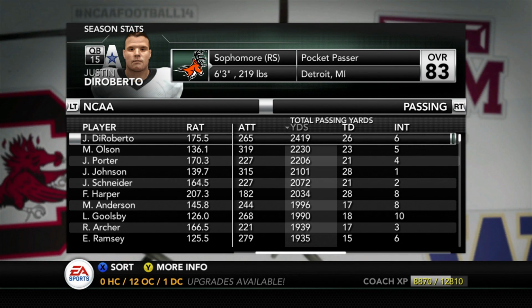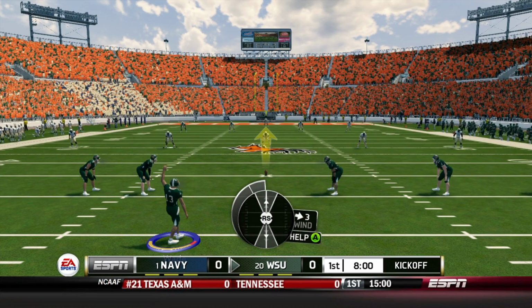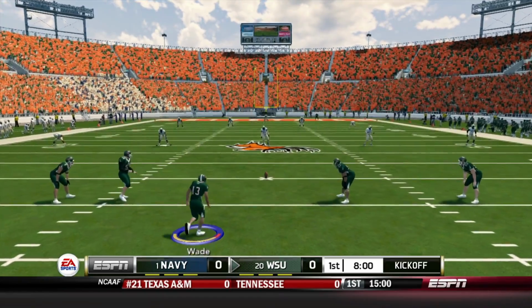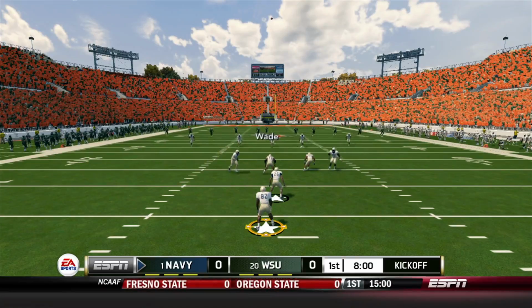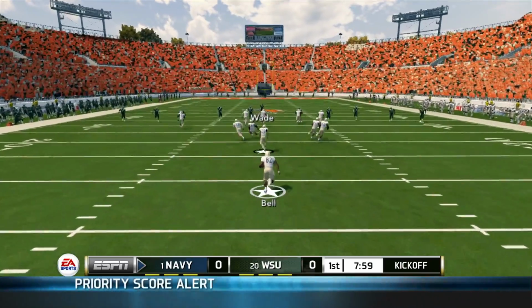Now, speaking of the Heisman, I think Justin DiRoberto right now is getting disrespected. He leads the NCAA in yards and is third in touchdowns and has only thrown 6 interceptions. So right now, I think that with a big game, he's going to be in that Heisman conversation.